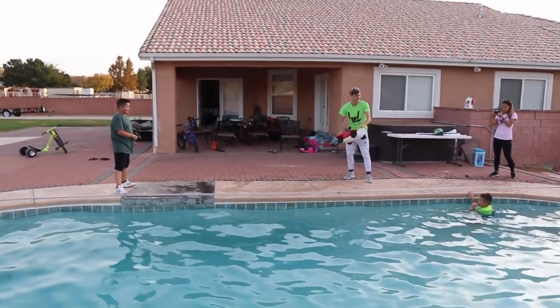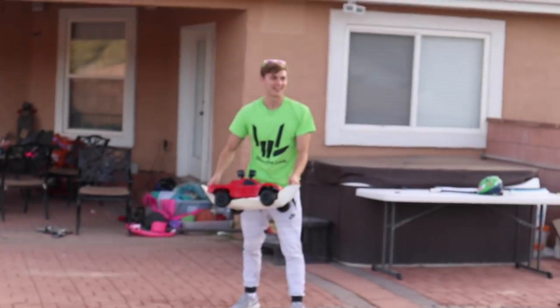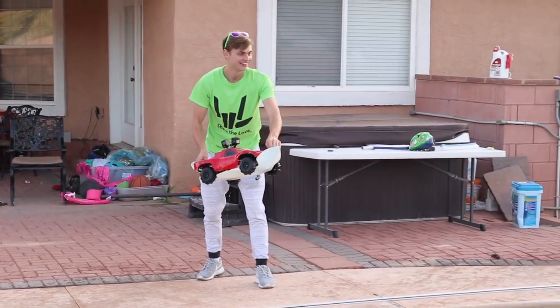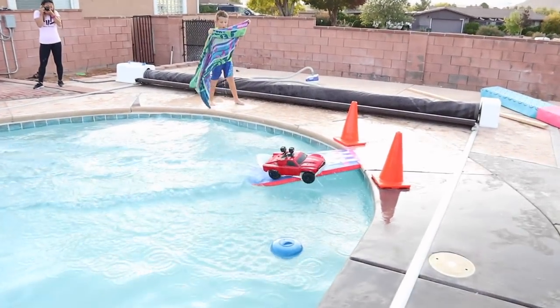Yeah, you ready? We're going to try a trick shot here where Carter's going to throw the RC car while it's going. RC car trick shot, are you ready? Yeah. Okay, here we go. 3, 2, 1, go. Oh, oh, oh.